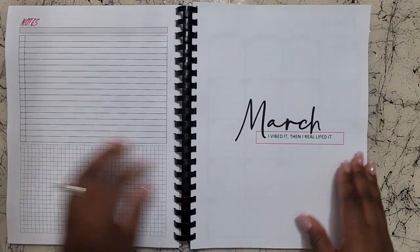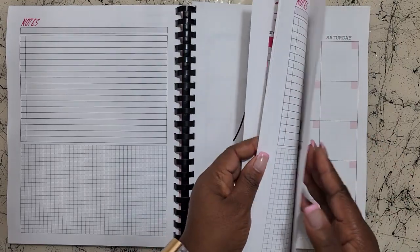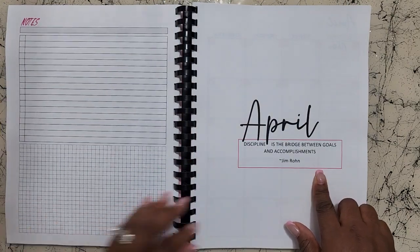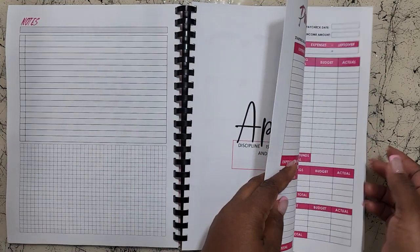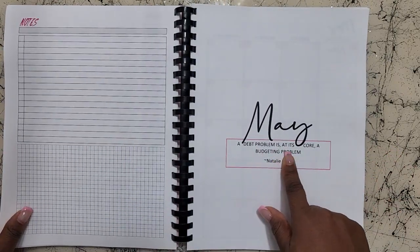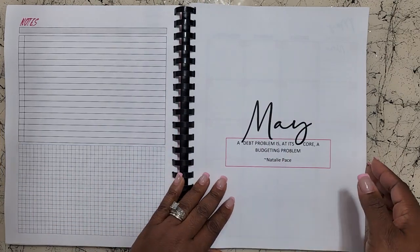Then we have March, which is I vibed it, then I real lifed it. I want y'all to vibe this budget and then real life it, okay? Then this one is April. Discipline is the bridge between goals and accomplishments by Jim Rohn. Then we have May. A debt problem is, at its core, a budgeting problem. Natalie Pace. And that is the truth.